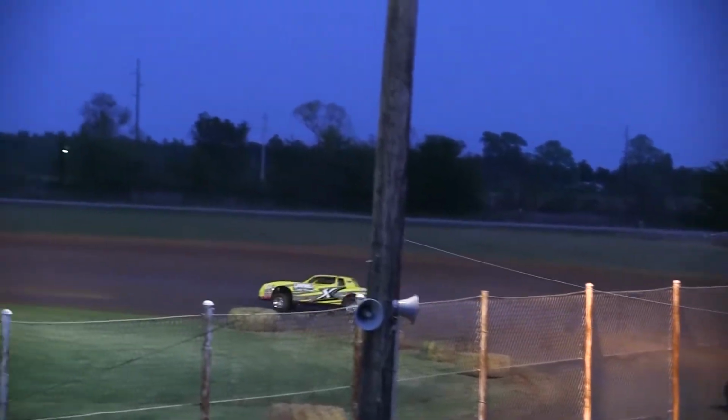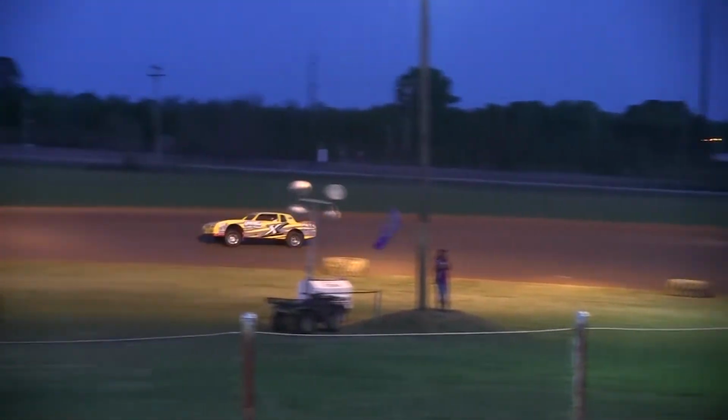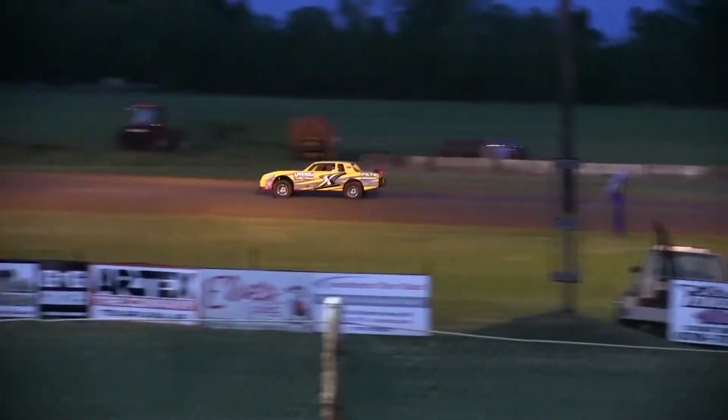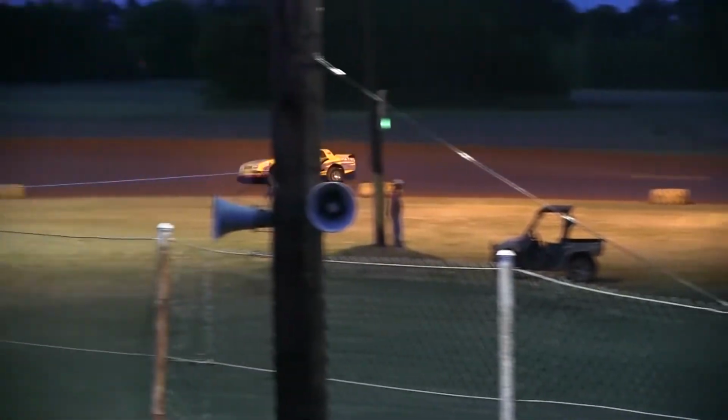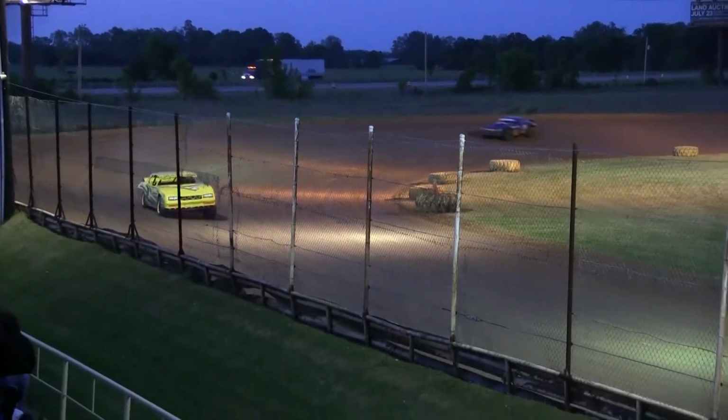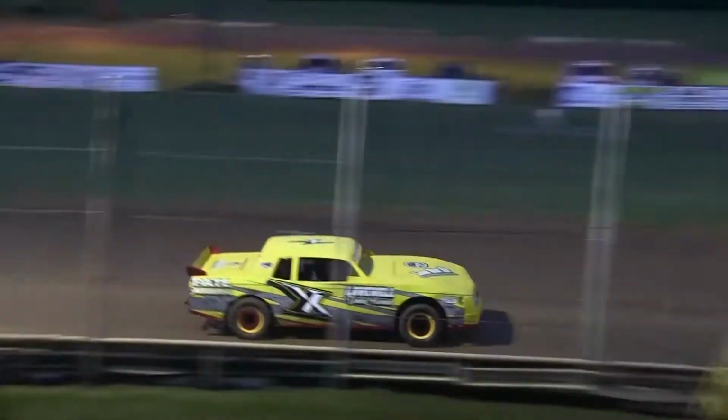Picked up a Trophy Dash win. First win the GOAT has ever had in anything. Heat race, feature race. Well, it may not be heat race, but he said it was the only thing he's ever won other than the championship, according to GOAT's World Racing. He won that.